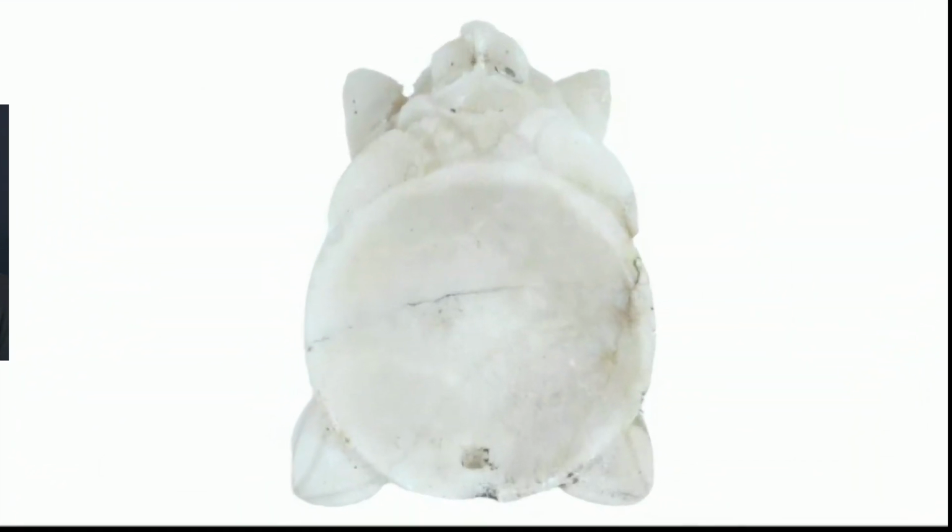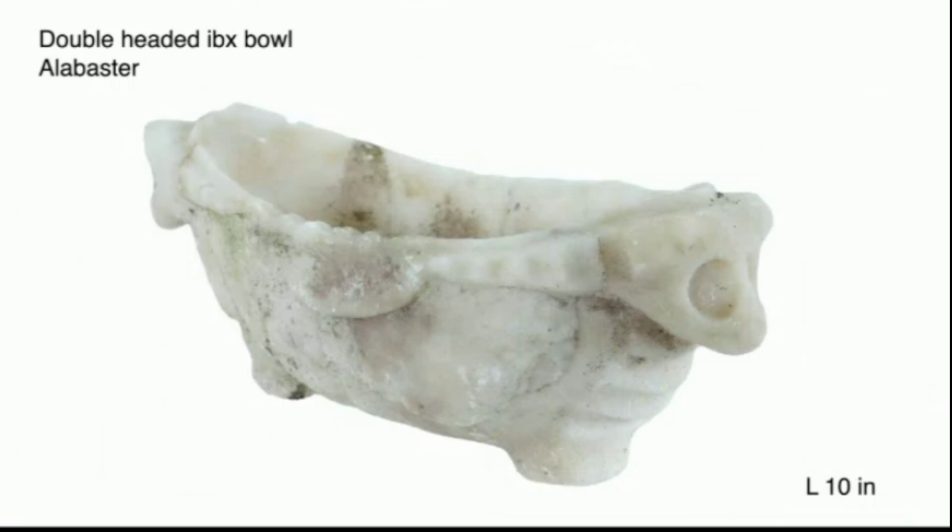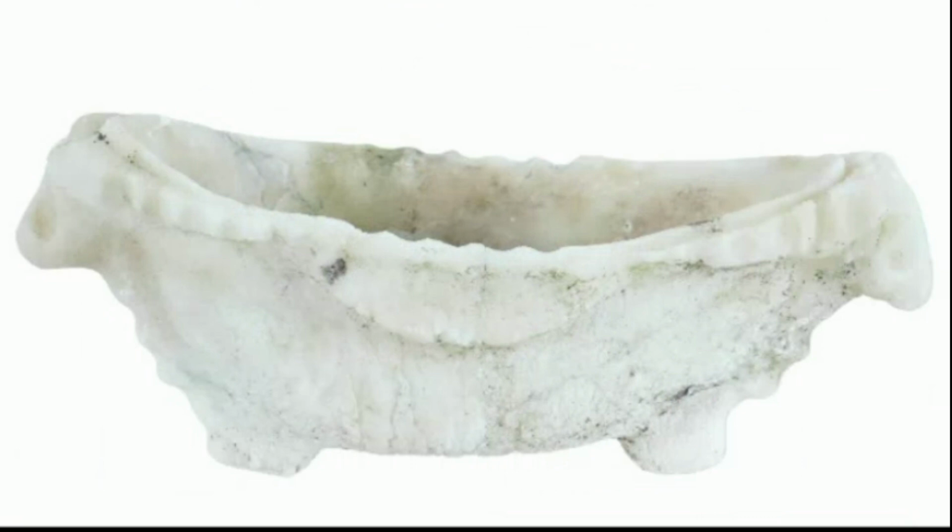All right, so moving on. Again, this is the bowl looking down. And here we have the next offering bowl. So again, we have two goat's heads with somewhat humanoid faces. These ones, the eyes are much bigger, but we can see the horns forming the rim of the bowl. And again, the whole thing is itself an offering bowl.